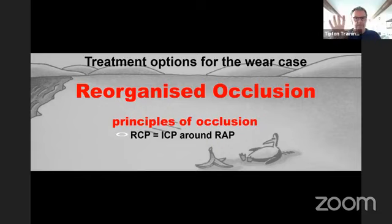5 principles of occlusion. So it's 5 principles of occlusion that we're looking for. The first principle of occlusion is RCP equals ICP around RAP. Now, the problem with learning occlusion, and I'm not here to teach you occlusion, it's going to take a lot longer than a 1 hour and a half webinar to teach somebody occlusion. It needs days and days and days, and we do occlusion courses all the time. But in order to understand occlusion, you have to understand there's 5 principles.